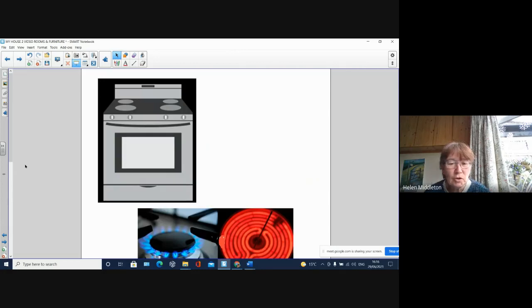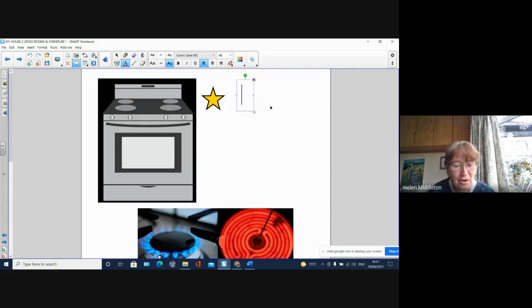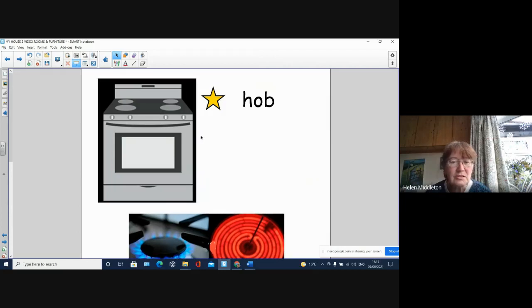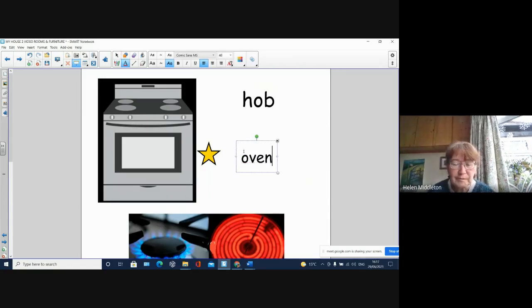Cooker. Sometimes people call the top of the cooker the hob. The hob. Okay, you might want to know that word, so let's just write it down. That might be the hob. You might have a gas hob, or you might have an electric hob, okay? And underneath, some people will have an oven. Oven. But we say for the whole thing, this is a cooker.